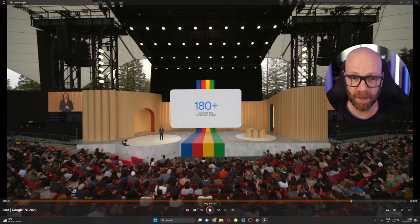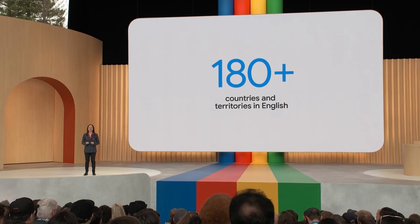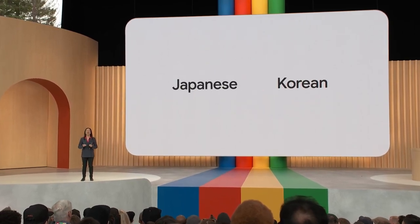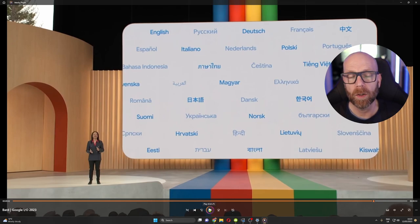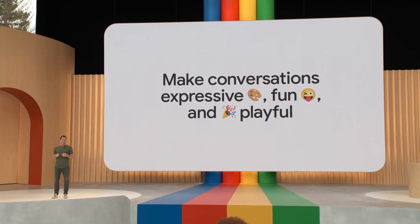They're expanding Google Bard to 180 plus countries and territories in English, though already they're making it available in Korean and Japanese. And they're currently training it on loads of other languages. But it's not the only place that Google are including generative AI. They're also including it in their Pixel phones in a really cool way.